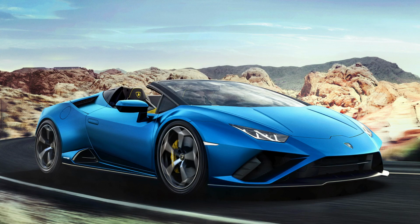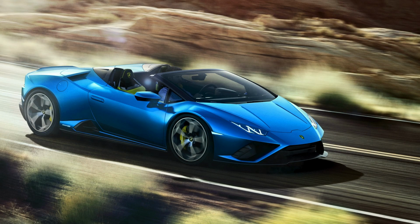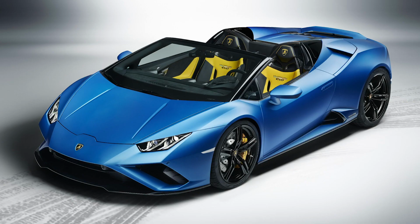Lamborghini this week has officially revealed the Huracan Evo rear-wheel drive Spyder. That is the real name of it, and it's the same rear-wheel drive version as the coupe, just with a Spyder. And so it does the same horsepower as that, convertible and coupe, where it has the 610 horsepower version of the V10 engine. And so 0 to 62 miles per hour still only takes 3.5 seconds. Top speed is 201 miles per hour still, even for the convertible one.